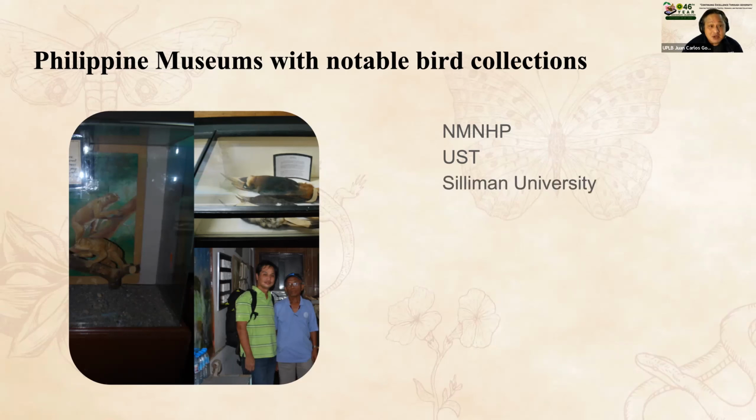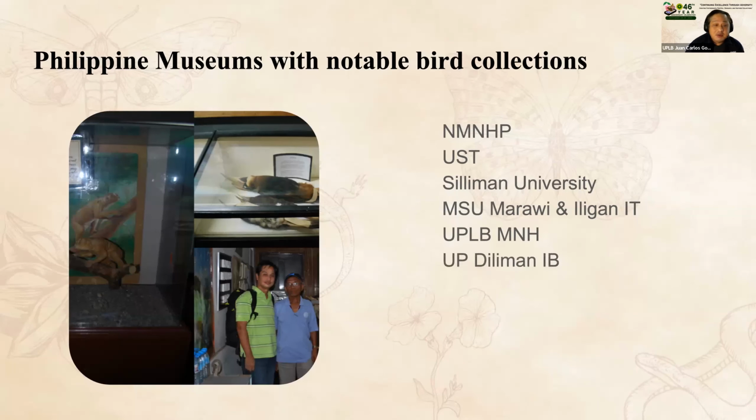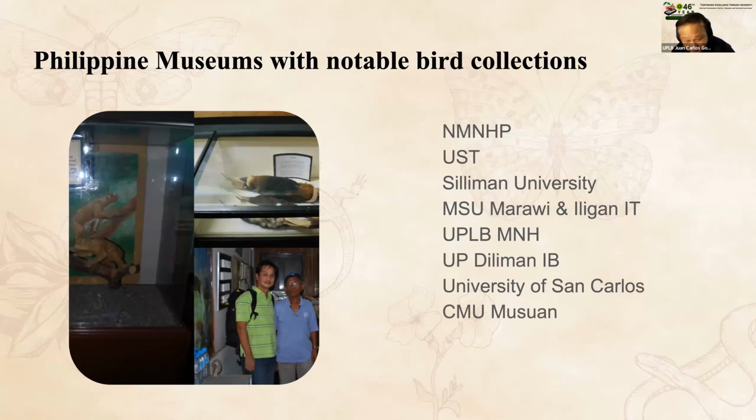Silliman University, the National Science Museum, and both the Mindanao State University in Marawi, which is the Aga Khan Museum, and the Iligan Institute of Technology Science Museum also hold an interesting collection of birds. Of course, the UPLB Museum has one of the largest, and the Institute of Biology in Diliman also holds a sizable collection of bird specimens, as well as the University of San Carlos in Cebu, and Central Mindanao University in Musuan.